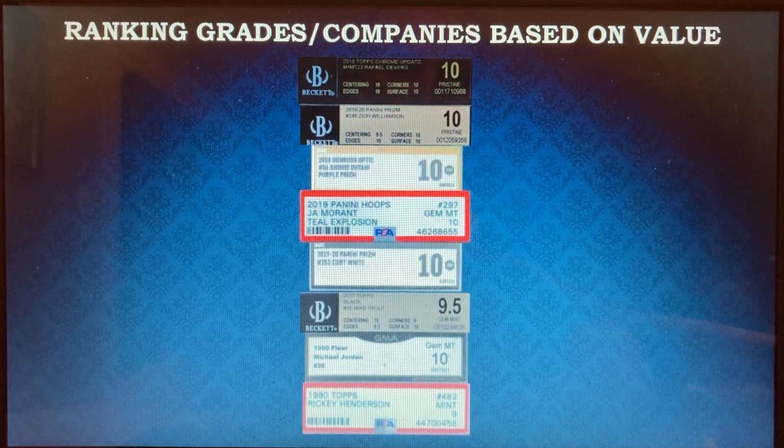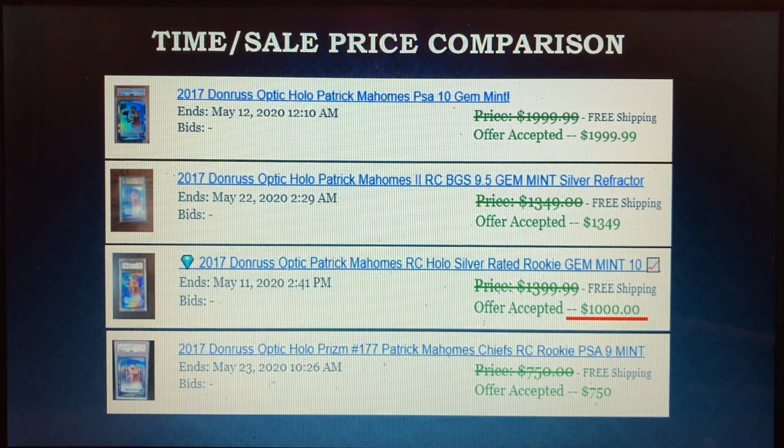Just be aware that in the data that I'm going to show you, I'm not showing you any data for Black Label, BGS 10, or Gold Label SGCs. Just because on any given card, it's very rare to find multiple sales data or sales points for any of those categories. So I'm strictly sticking with the PSA 10 and below for my spreadsheet that I'll show you.